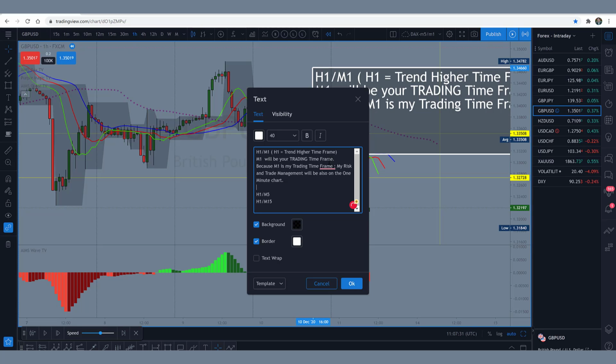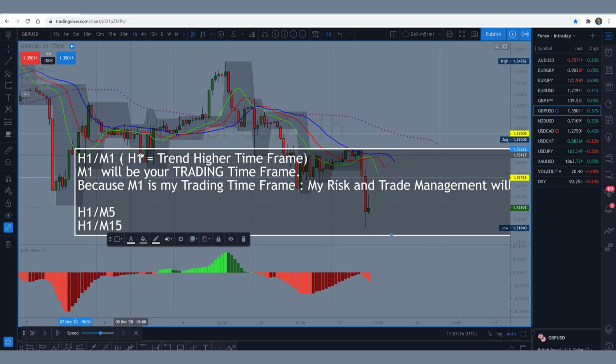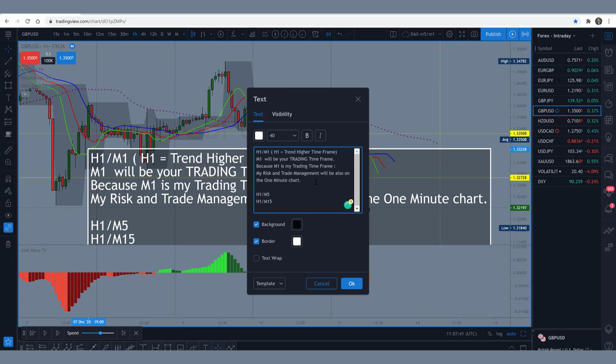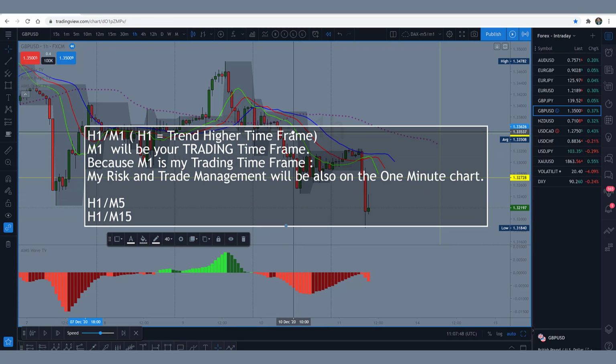So once I have dropped from H1 to M1, then the trade and risk management will be based on M1. Similar for H1 M5. If I found a setup on H1 and I drop to M5, then I will do my risk management, which is the box level and stuff, and the 2R target based on the pattern that I see on the M5 chart. It's going to be a setup 1.